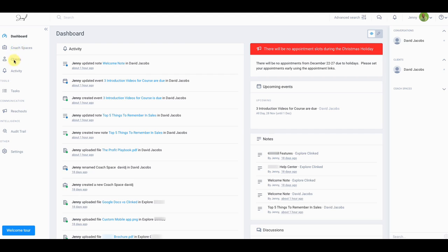I'm just going to walk you through. These are the clients. There's no need to go there. It just gives you a list of the clients. These are the activities. These are the tasks that you set up. These are the reach outs. And this is the audit trail. I'm not going to show you the audit trail, but I'll probably show you settings so you can see what some of the integrations are. Now, one thing you need to be clear of is there's not a whole lot of integrations because they kind of want to keep everything in-house.